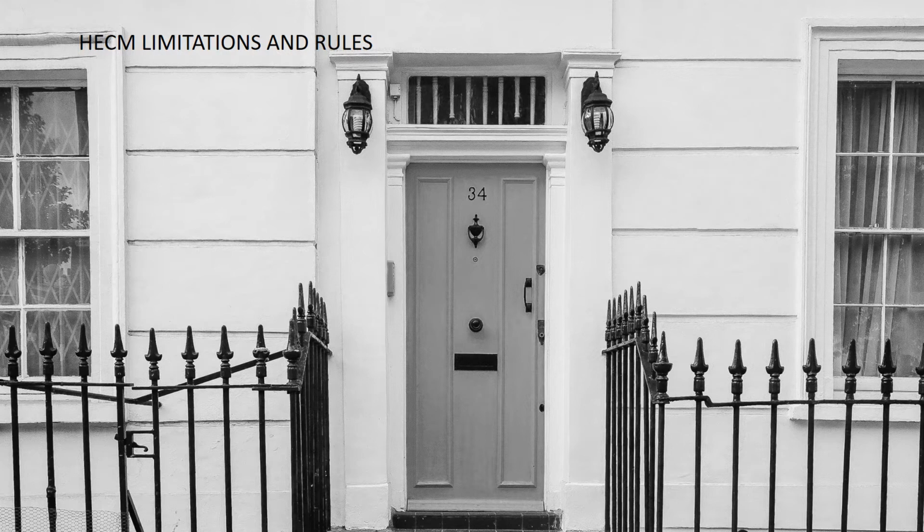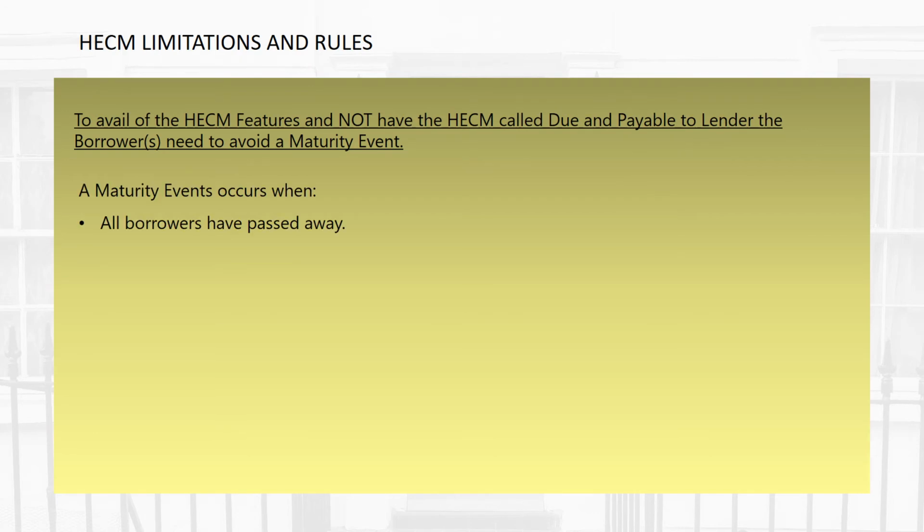There are limitations on the ability to use a HECM that you should know about. Some have to do with the amount of money available in the first 12 months, but the one I want to discuss here is the due and payable event that can arise in certain circumstances. To avail of the HECM features and not have it called due and payable to the lender, the borrowers need to avoid a maturity event. A maturity event occurs when all borrowers have passed away. In this circumstance, the house would likely be sold or bequeathed.